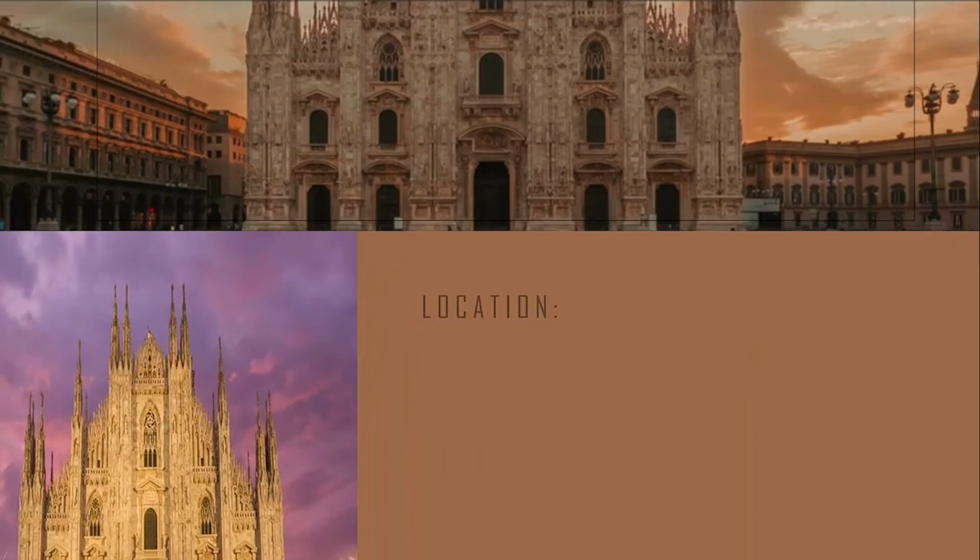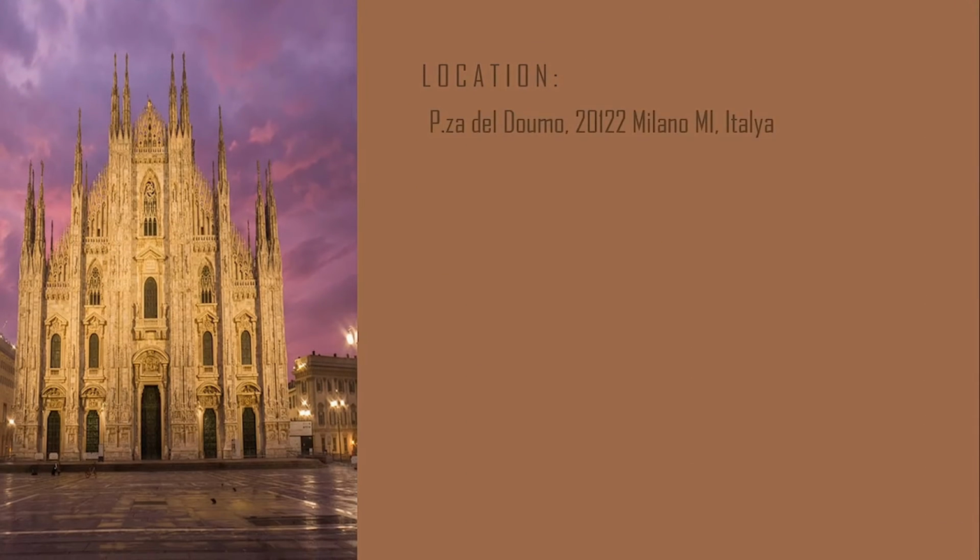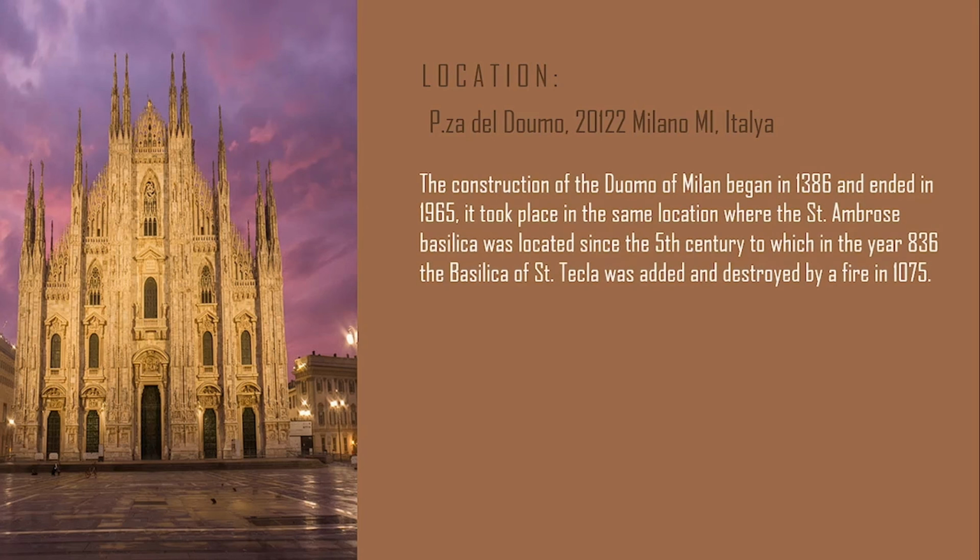It is located at Piazza del Duomo 20112, Milano, Italia. The construction of the Duomo of Milan began in 1386 and ended in 1965. It took place in the same location where the St. Ambrose Basilica had been located since the 5th century, to which in the year 836, the Basilica of St. Thecla was added and destroyed by a fire in 1075.